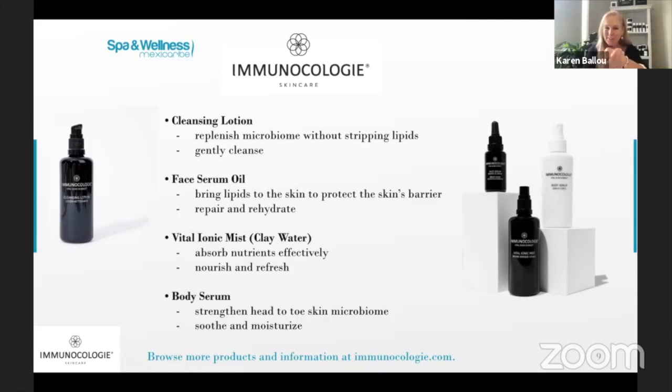It's a dry oil. It has clay water in it, so it has a delivery system, that beautiful juicing for the skin. It helps to work with the microbiome to balance it, and it helps to protect from the outside world that can get into the skin, because one of the things the clay does is act as a barrier so that the environment doesn't get into your body. So there is a protection factor there that goes along with immunocology as well.